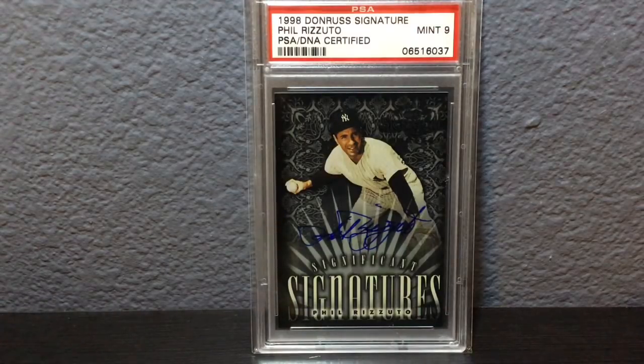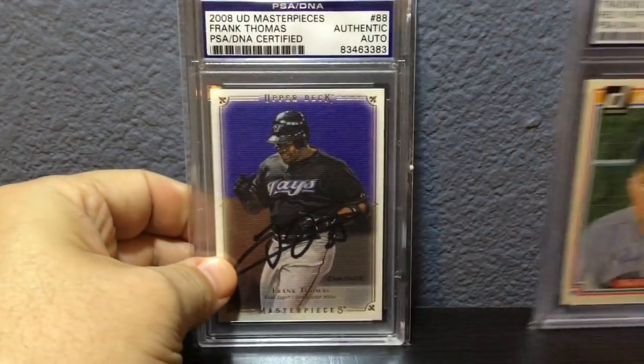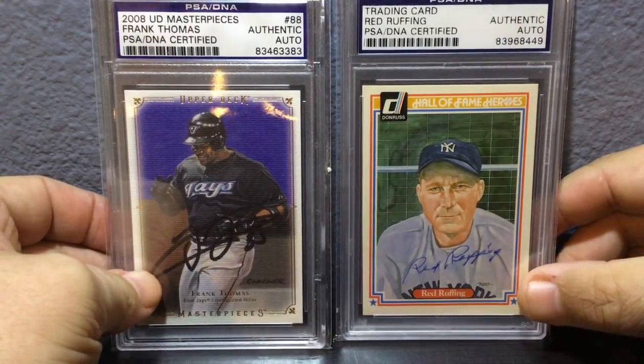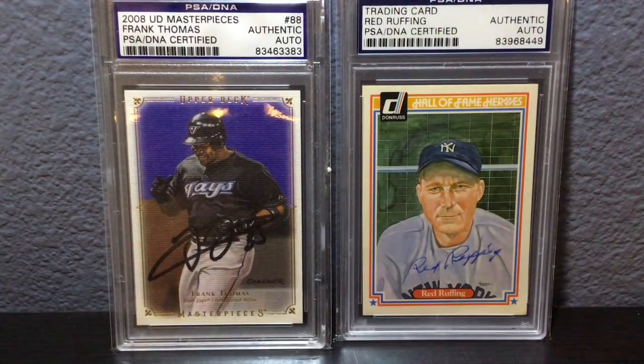So that's just the PSA side. Now, when you have the PSA DNA side, aka the blue flip, I'm going to put two of them here because they both matter in terms of trying to understand how this craziness works. So until about several years ago, the card on the left, the Frank Thomas autograph, they would actually put the year of the card and what card it was.